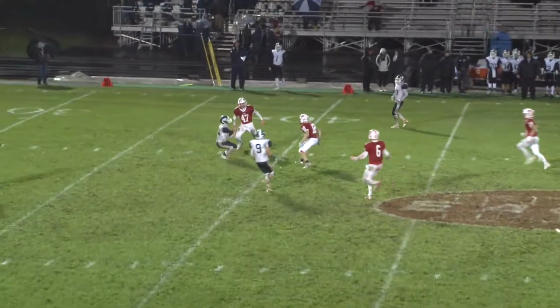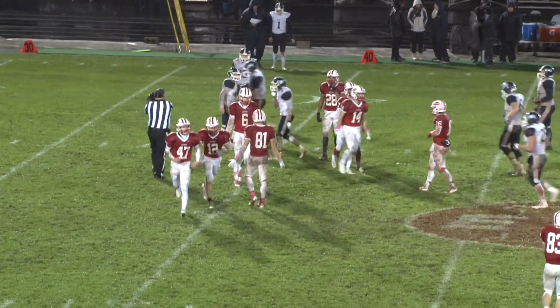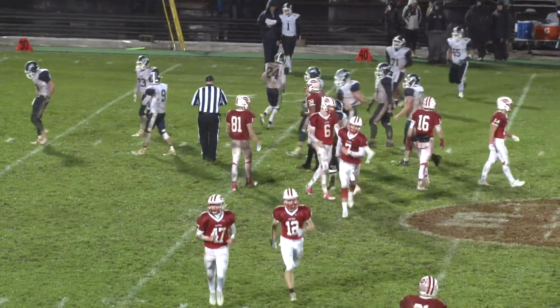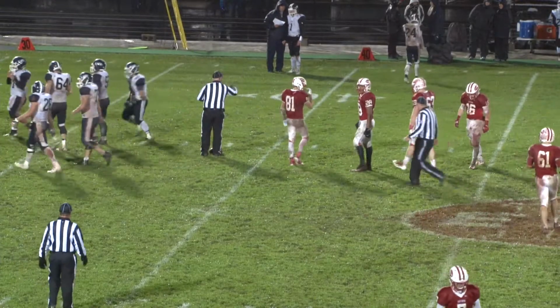Kick, fair catch is called. Yeah. So it'll be first and 10 here for Lake. They'll have it at their own 39-yard line. So a decent kick there.